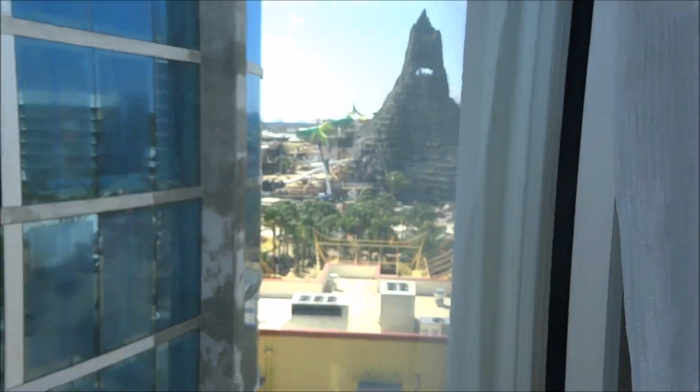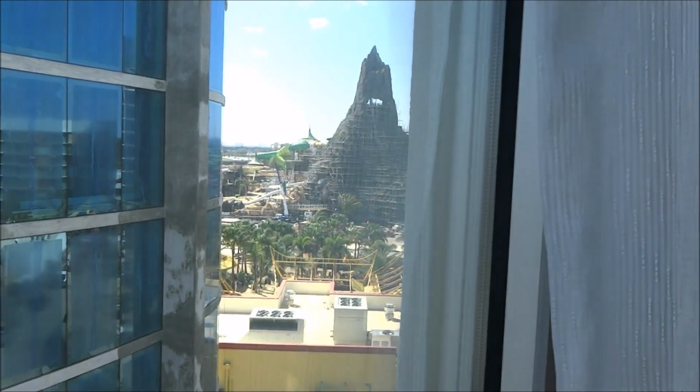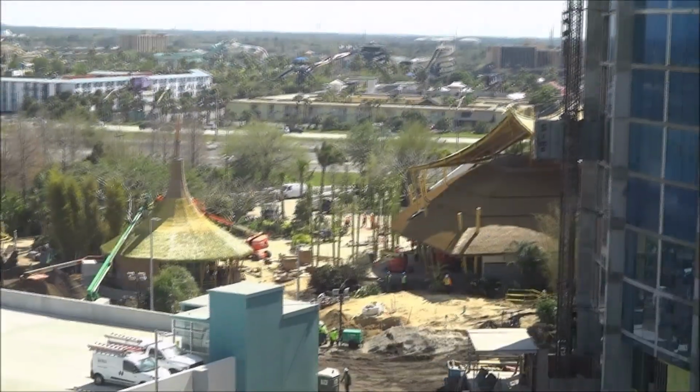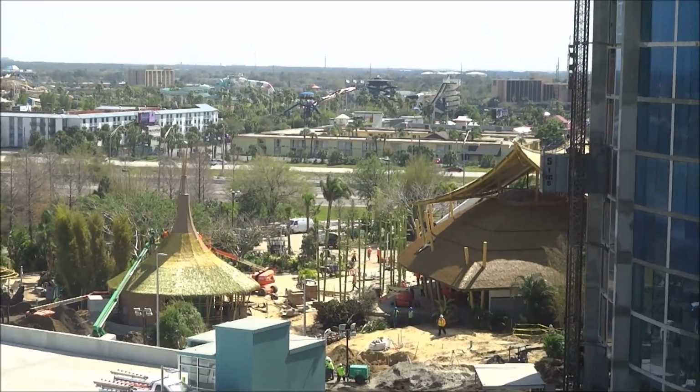Pulling back out for one final look from this angle, we can see the mountain. We're going to get a better look at that here in just a moment, how the scaffolding is doing and all that. Continuing our look at the entrance area now of Volcano Bay.